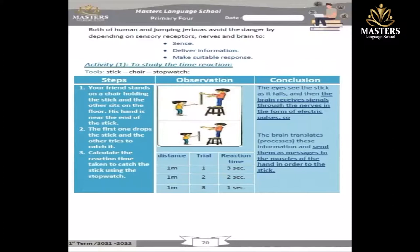Here is the activity to study reaction time. Your friend stands on a chair holding a stick, and the other friend sits on the floor, with his hand near the end of the stick. The first one drops the stick and the other tries to catch it. Can you calculate the reaction time taken to catch the stick using a stopwatch? The conclusion is that the eyes see the stick as it falls and then the brain receives signals through the nerves in the form of electric pulses. The brain translates this information and sends a message to the muscle of the hand in order to catch the stick.